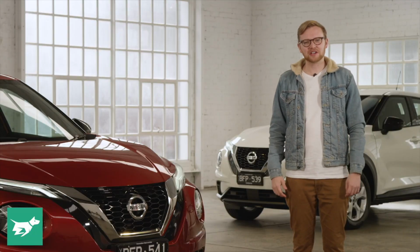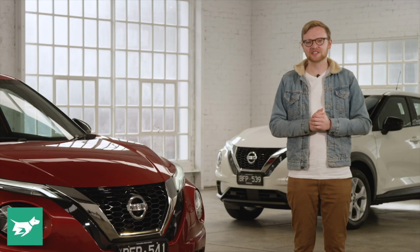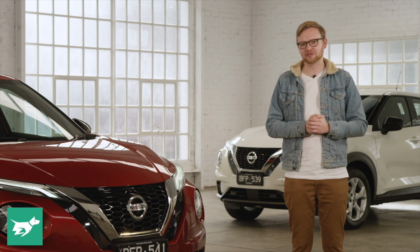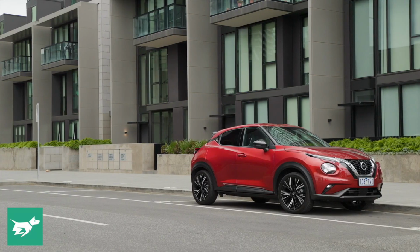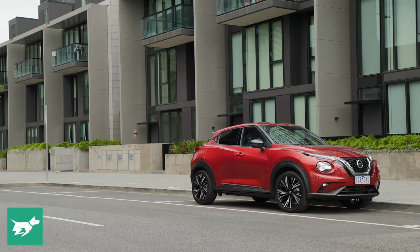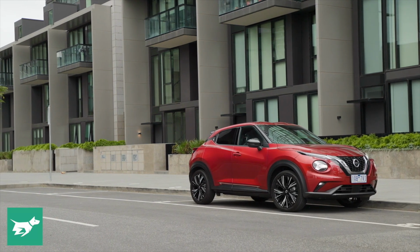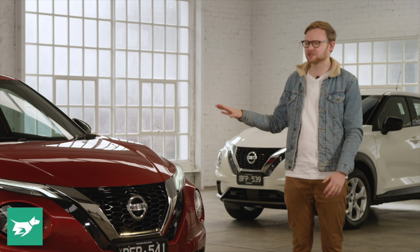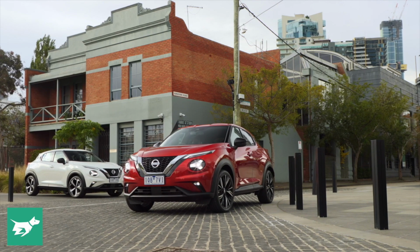So those are our detailed thoughts on the new 2020 Nissan Juke. What an improvement this crossover is on the first generation product, which really is the important thing. I like the way this vehicle drives, I like the way it looks, and if you're smart and go for the ST-L or the Ti versions, it's a very complete crossover for the money. And of course, the inclusion of all that safety technology is really good to see as well.